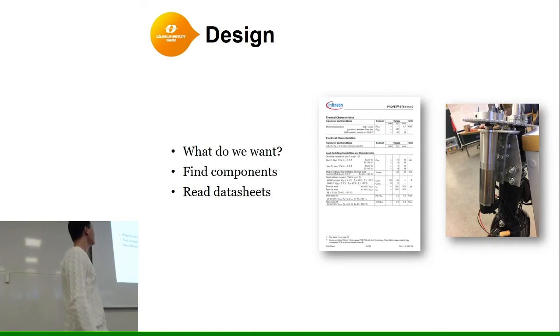So basically, what we do is we sit down with the project leaders and discuss what we want, what kind of functionality we want. And we would try to find the components, and again reading data sheets to find out if the components match what they want.